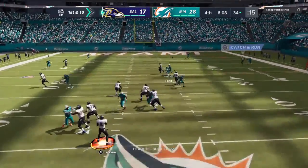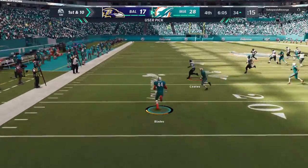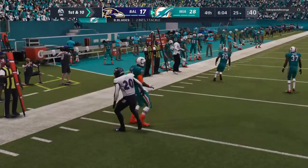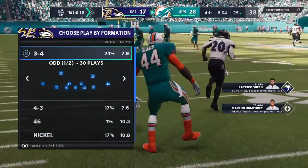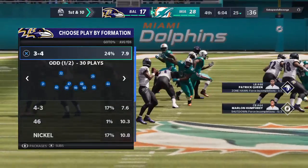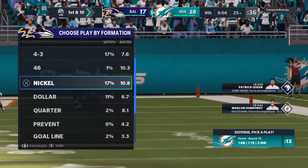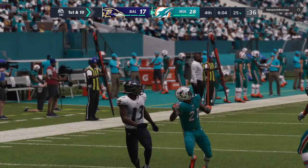Operating from the gun, Jackson. Oh, and for the 3rd time, Jackson going to be intercepted. Picked off inside the 10. And the return will stop right around the 25. Partner, we always talk about possessions being at a premium in these games. And now in this situation, throwing an interception here when you have to claw your way back in, that one's going to hurt, and in a big way.